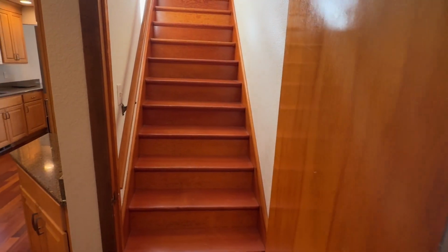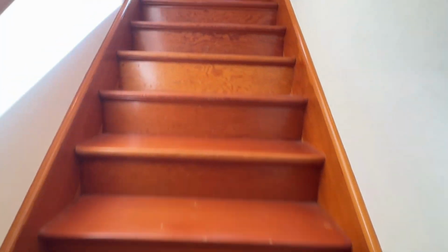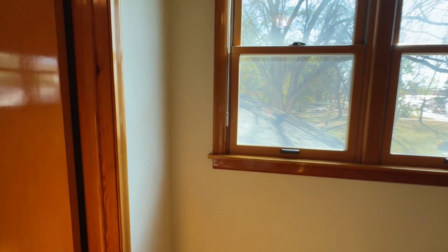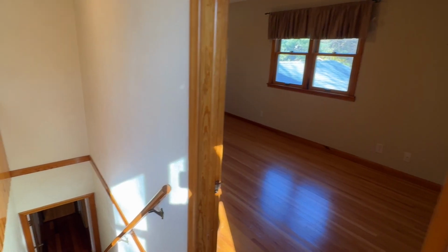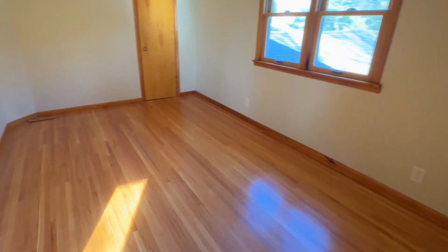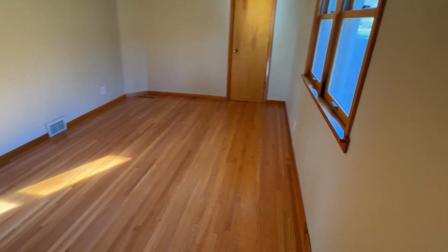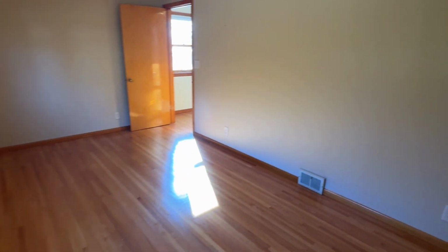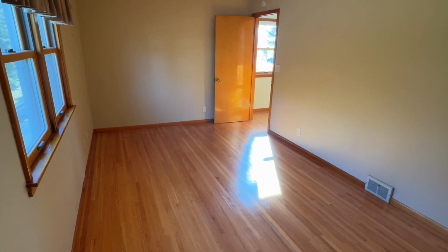We'll go upstairs and we'll check out our additional bedrooms. So, just up a couple sets of stairs here. At the top of the landing, we're going to have bedroom number 3 on our right, and then bedroom number 4 is going to be down the hall. So we'll check out bedroom number 3. You got beautiful hardwoods upstairs here. This is a pretty good size room, I would say. You can fit a full size bed pretty comfortably in here.